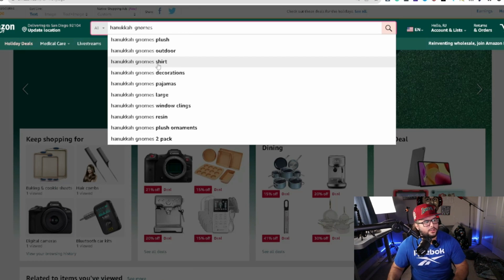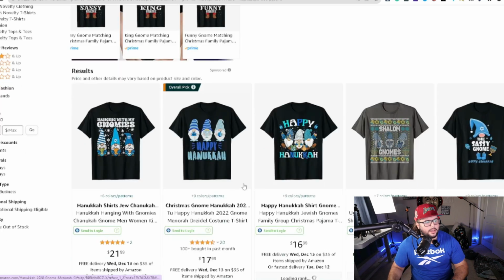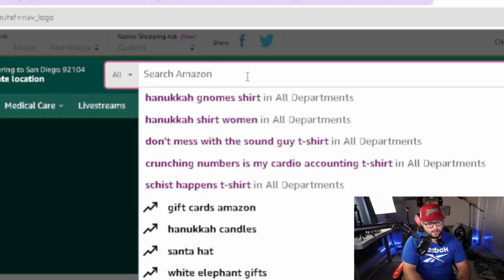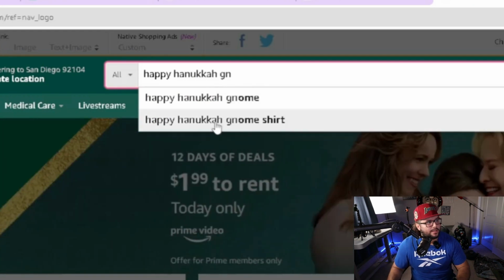So Hanukkah gnomes shirt. As we type that in, we're looking at the sayings in here. So happy Hanukkah gnome. If we come over here, the sassy gnome, happy Hanukkah, this right here, go back up. For example, we can open up another tab again and type in happy Hanukkah and then gnome. It's popping up. So you can see how it's populating.